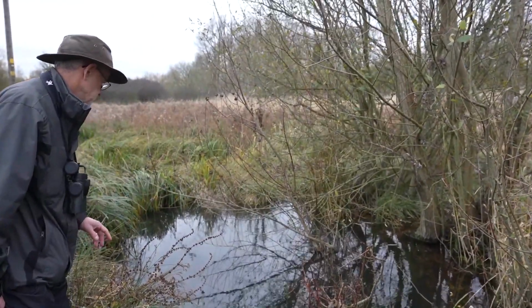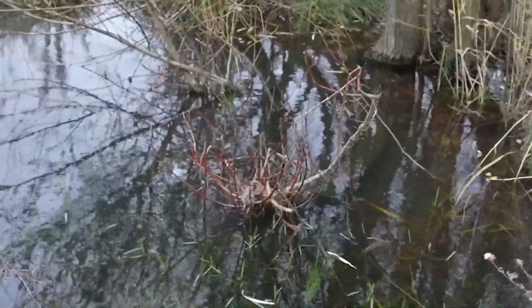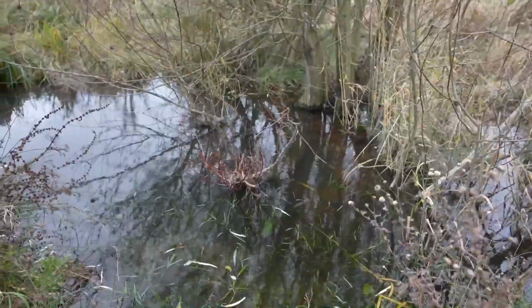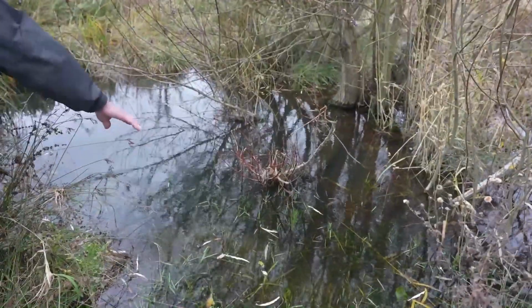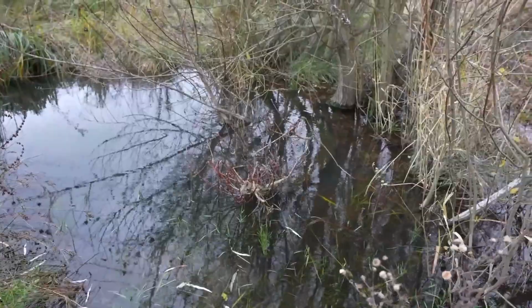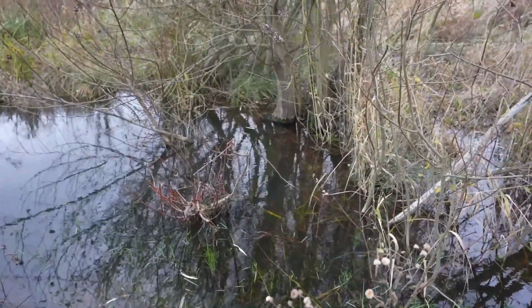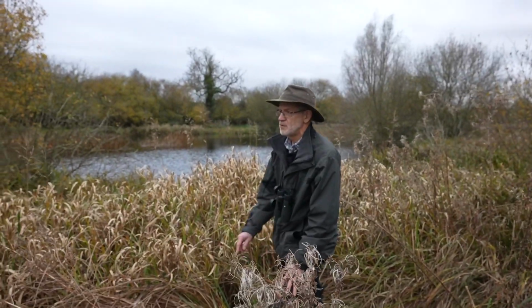We've got some interesting plants. There's a bit of water horsetail, that's probably coming up because it went down to mud. We've got water starwort, we've got float grass. It looks promising, but as I say, I'm a bit concerned about the water quality when it does fill up again. Another view of Big Pond.